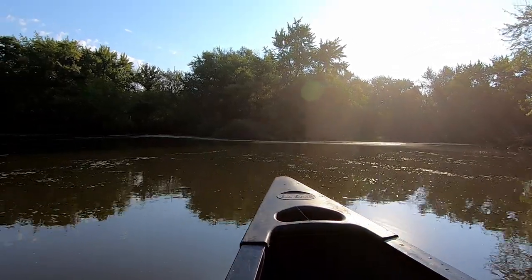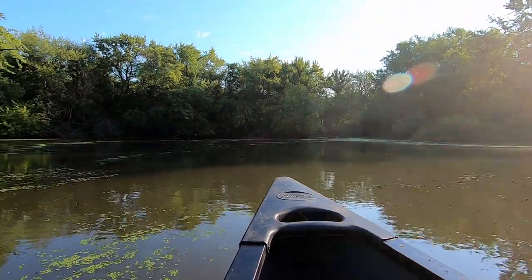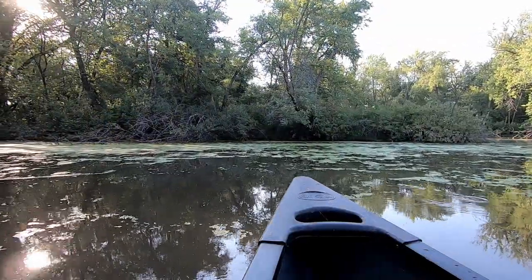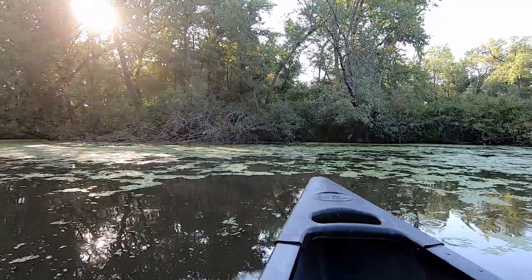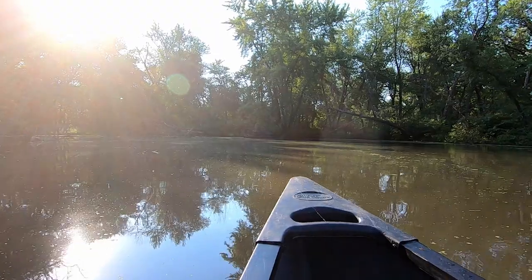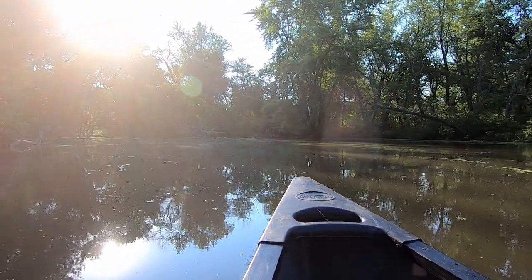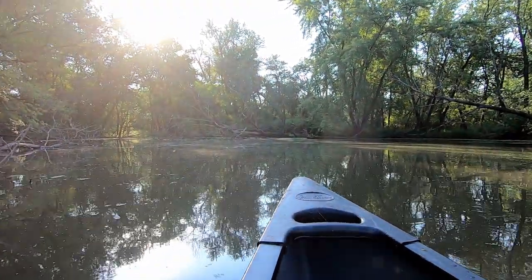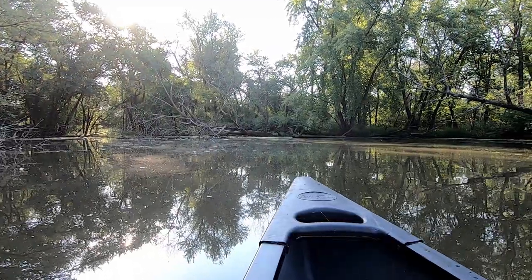All right, we'll work the edge. Yep, there was one. Some wood ducks. It's really shallow back here. That's good habitat though.